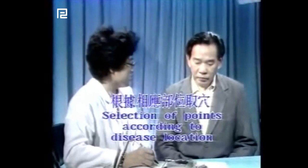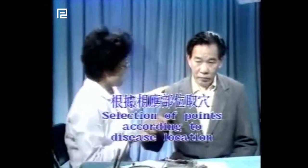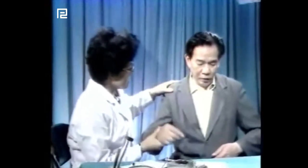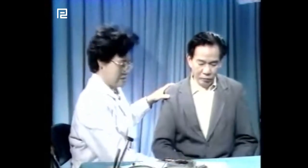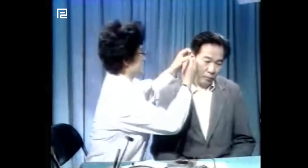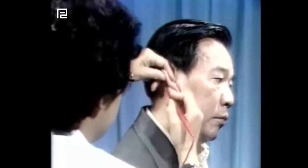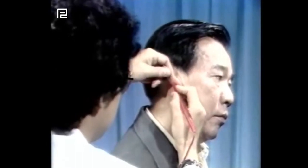Selection of points according to the disease location. The primary points to be selected are those reactive spots which confirm the affected areas of the body. Whether one chooses the corresponding points accurately or not directly affects the results. First, inspect and detect the auricular points relating to the problem.